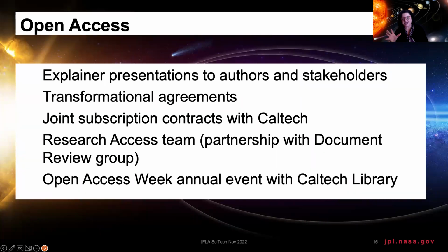So we have an active and very close partnership with our document review team on open access, because they're the ones that review all of the journal articles that are published by JPLers. We have a lot of natural alignments with that team, and it's been a very fruitful partnership. We work with them on the pipeline from clearance to our public technical report server. That one link that I did not include here, trs.jpl.nasa.gov, is the JPL technical report server. If you want to take a look, these are technical reports and some journal articles that have gone through the clearance process. So we are going to continue the research access team. It's been a very fruitful partnership.